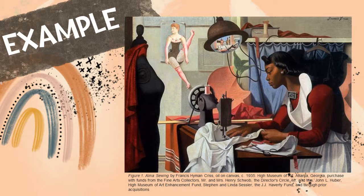It's obvious that Alma is the central character, sitting at her sewing machine, sewing. With this guided looking activity, one student might begin by noticing the metal rectangle on Alma's neck. This might then give another student the opportunity to notice the odd paper doll on the wall, which then might lead another student to notice the reflection of the man in the lamp. This is actually a great opportunity for the facilitator of the guided looking activity to step in, the art educator of the classroom, and let the class know that that is actually the artist, Frances Hyman Criss, his own self-portrait.